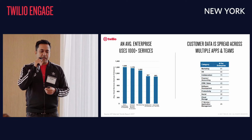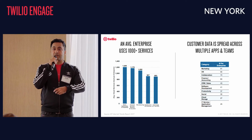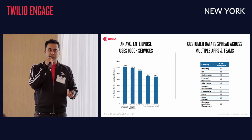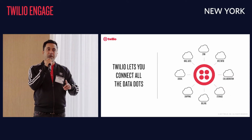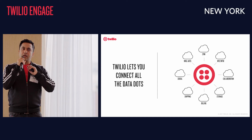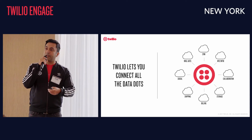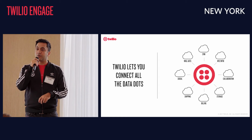Again, referencing Danny, he did mention that integrating data from communications into applications and integrating application data into communications is critical. That's what brings the power of context when you're having a conversation with the customer. So Twilio lets you connect all of those data dots, whether it's your CRM system, your shipping system, your billing system, marketing automation, or social systems. Because Twilio is built with APIs, we are able to hook up into those systems, and we're also able to connect with systems that can push data into Twilio.